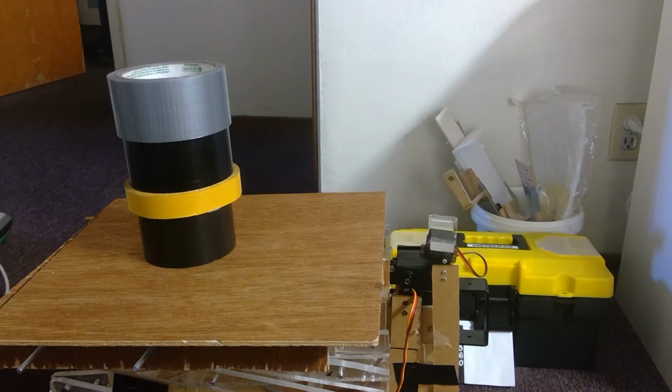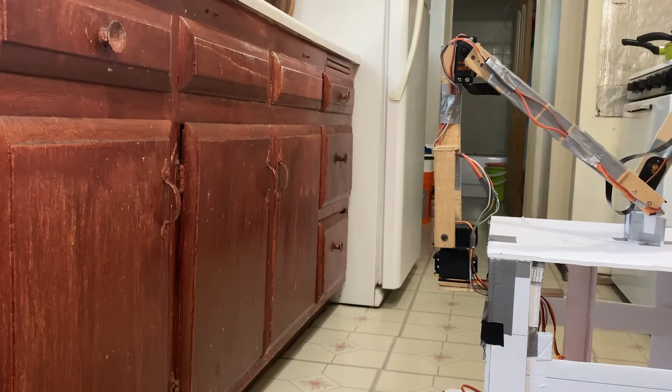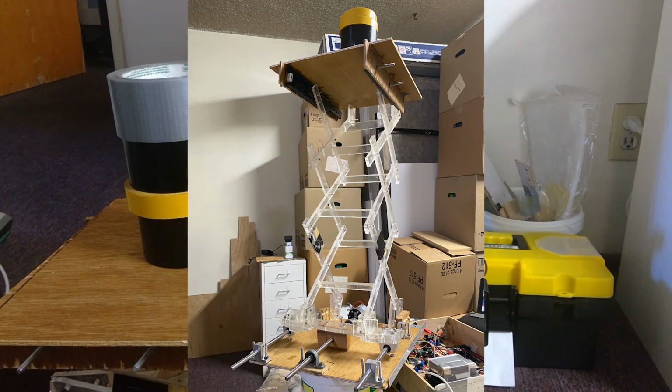Also, I will resume the self-charging and self-charge cleaning function soon. And I will start integrating the robotic arm and the scissor lift platform on the robot.